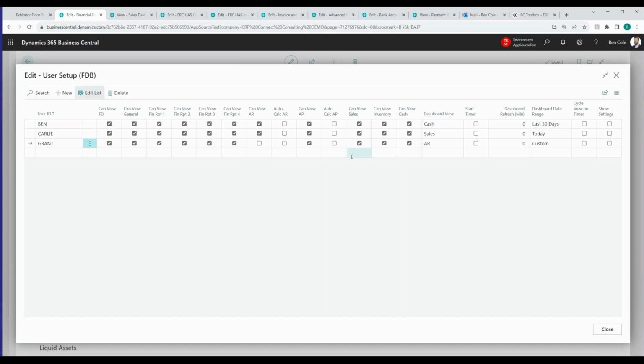Definitely. And then while we're here, I don't typically demo this, but you can also set what the default dashboard view is. So what you want to open up every time you go in. And you can also set a default dashboard date range. So maybe you always want to look at it trailing 12. You could set that in here, just say last 12 months. And then anytime Grant goes in, his default's going to be 12 months. You can obviously toggle it between the different date ranges, but that's just going to be your default.